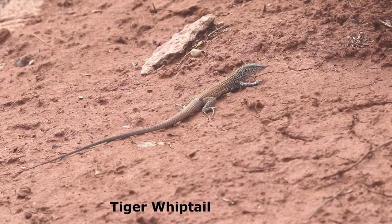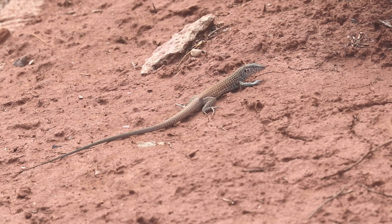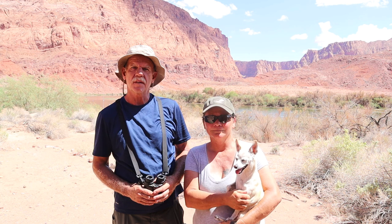Also known as a western whiptail, we found this very long-tailed and slender tiger whiptail. With the tail reaching up to 2 times its body length, the total length of this lizard can measure 13 inches long, 33 centimeters.